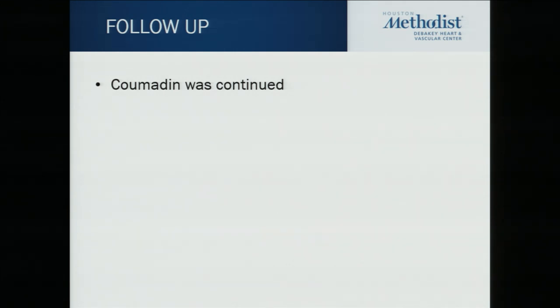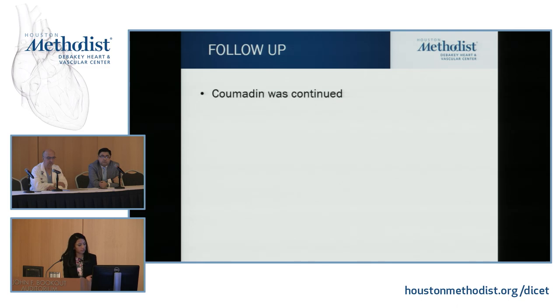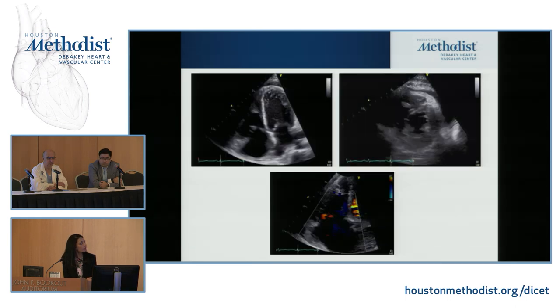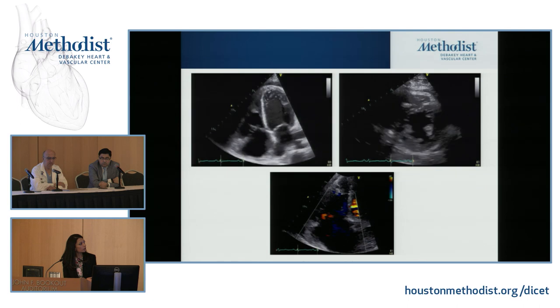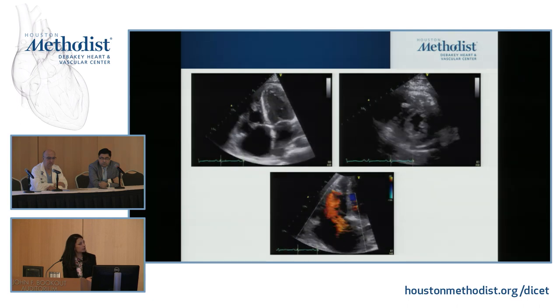So just to wrap up with this patient, what happened after the surgery? Surgery went well, his Coumadin was continued, and this is an important point because anticoagulation should be continued in these patients for life. And this is his echo 1 month post-surgery, and his RV size is better, RV function is a little better as well.